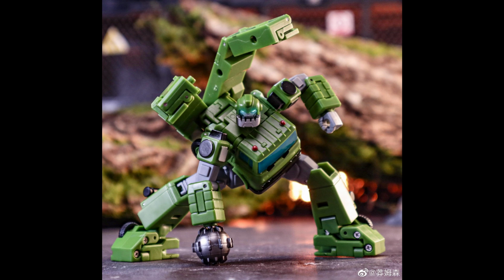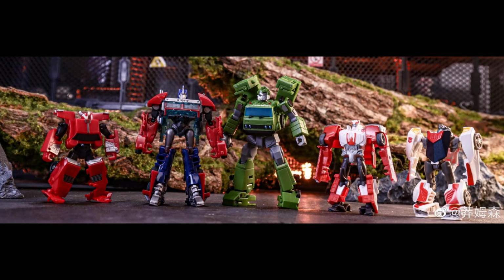I absolutely hate this new trend of turning Inferno into Bulkhead. Thank you, X-Transbots, for kicking off this. No, give me a fat Bulkhead. Where's the Prime? Where's the big Bulkhead? This is skinny Bulkhead. This is slim fast Bulkhead. I want a big Bulkhead. No! I hate this trend. I hate it so much.